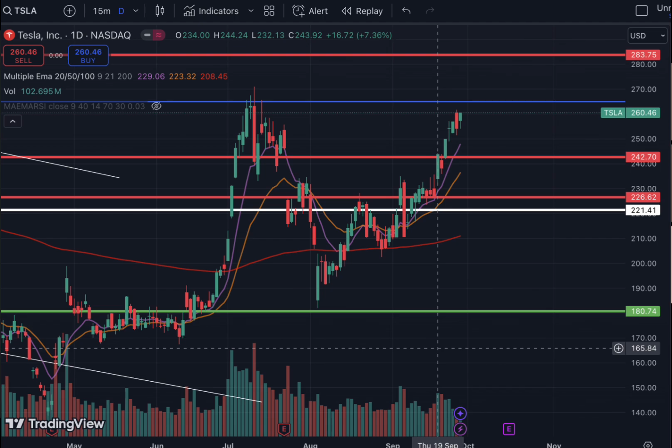Let's do this. So Tesla is clearly bullish. It's been rising for like 3 weeks straight since the end of August. The reason I would not take calls here is because here is the blue line. The blue line is the line we don't like because it's where price reversed last time.